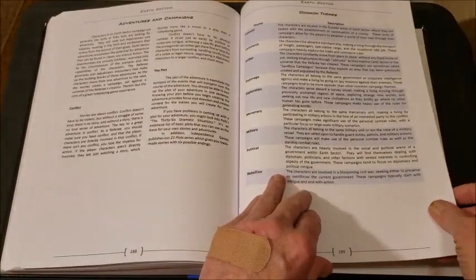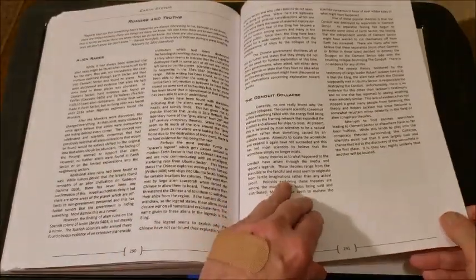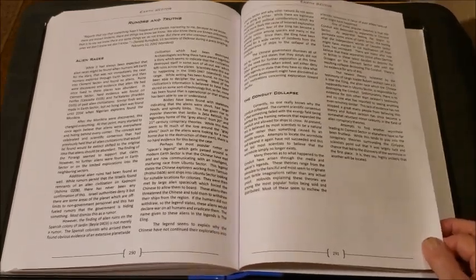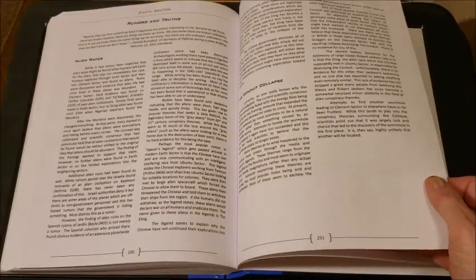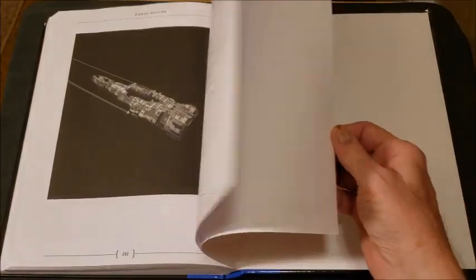and Adventures and Campaigns. So you have the conflict, the plot, common themes, rumors and truths about alien races. There we go. So there are alien races. So now we need to find more alien races. The conduit collapse. Nobody knows what happened with the conduit collapse, but there are a lot of conspiracy theories. And then some nice artwork, and then the legalese, and we're out.